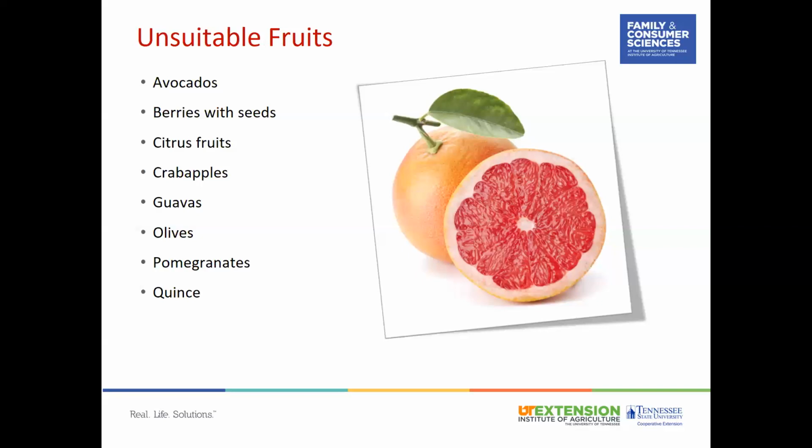Crab apples are too small and tart, but you can combine them with other fruit for leather. Guavas have flesh that is full of seeds, but can be combined with other fruit for leather. Olives have a high oil content and a bitter flavor when dried. Pomegranates have too many seeds in the pulp, and quince are hard and strongly acidic, but can be combined with other fruit for leather. So if we look at these examples, there are some characteristics of some foods that make them unsuitable for drying. Those characteristics are water content, fat content, seed content, and flavor.